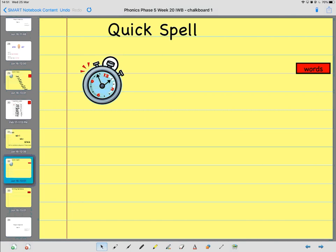Wow, there's some lovely sentences. And now we're going to quickly spell these. So, first one, I'm going to count to 5 and I want you to write it correctly. When. 1, 2, 3, 4, 5. Should look like this. Next one. What? 1, 2, 3, 4, 5. Remember how the a sounds like an o here.